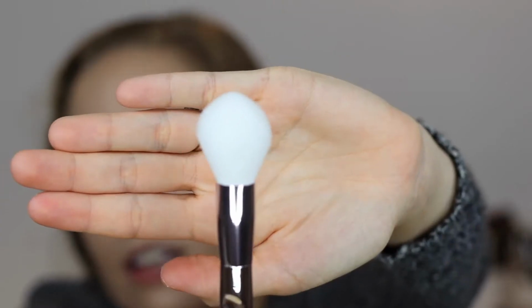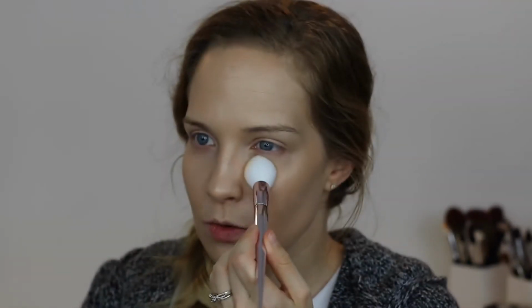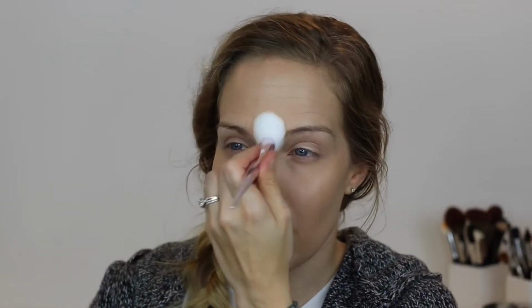Next, I'm going to go in with the Precision Setting Brush. It looks like this, and I'm going to set my under eyes with that. So to set my under eyes, I'm going to use this Wet n Wild pressed powder. This is a really nice size for under the eyes because it gets right up under them, because it's a little bit tapered on the top, but it also gets this whole area that you're going to want to set under your eyes. Yeah, this is awesome. These brushes are seriously blowing me away. These are so much better than I even thought they were gonna be.